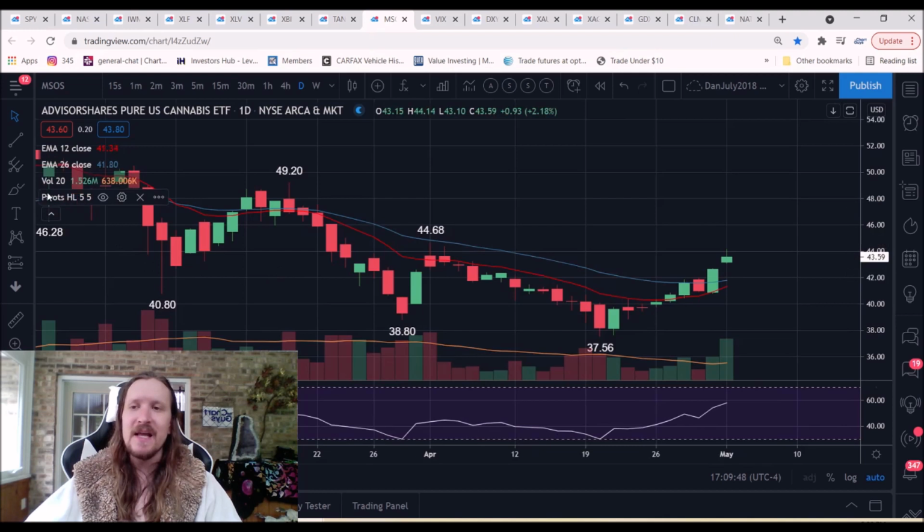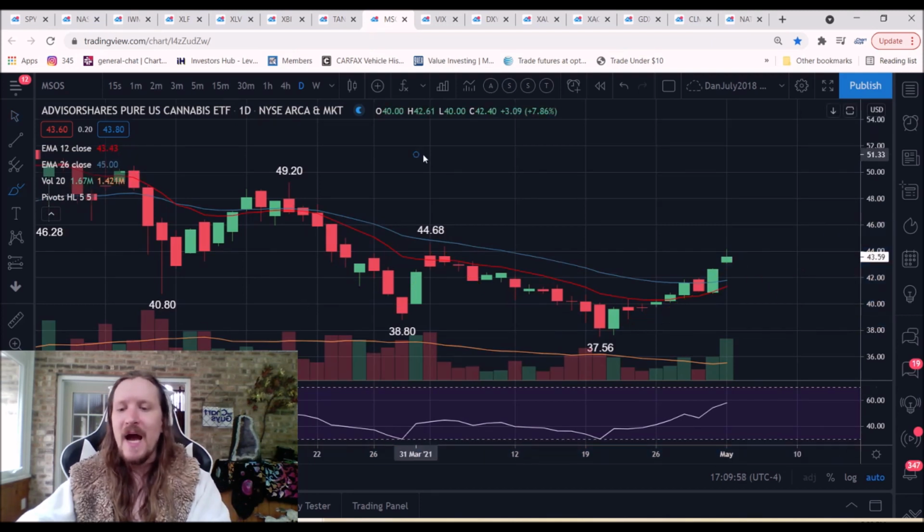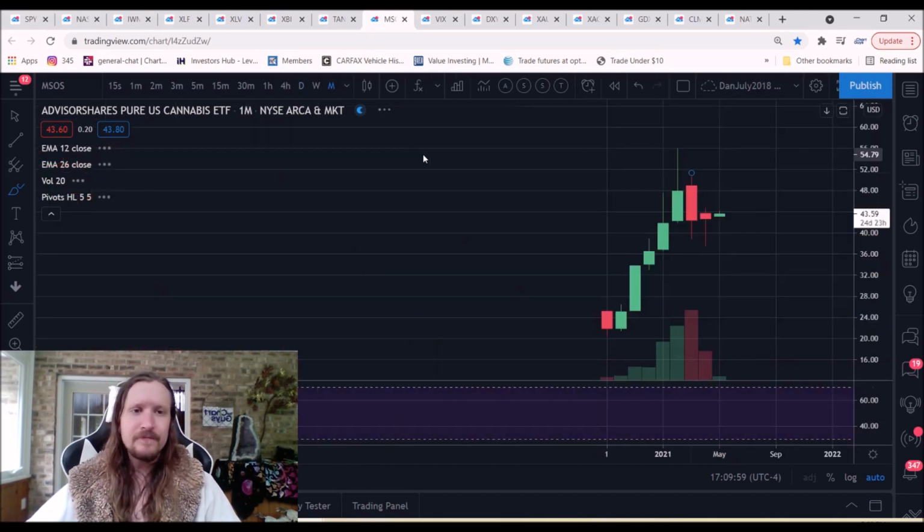44.68 is the resistance level. If we fail to break that level, it's an inverse head and shoulders to be watching, but MSOS has to confirm the trend change still, and we're scouting a monthly higher low, and we're close to setting it. I do want a daily trend change, but if we break 44.68, that is a monthly higher low being set.